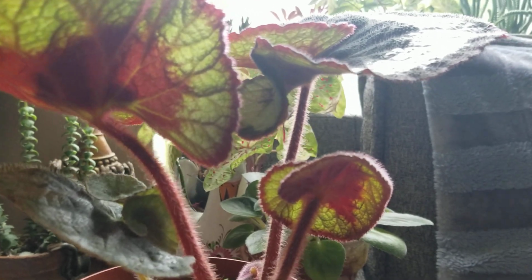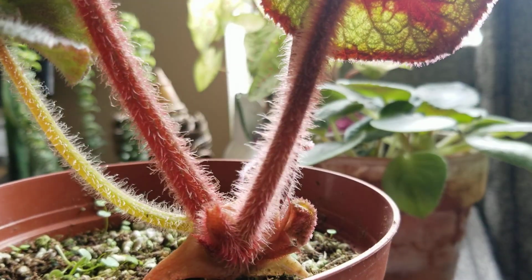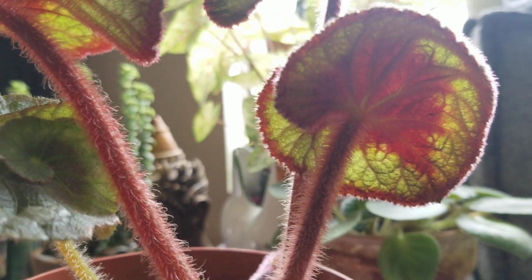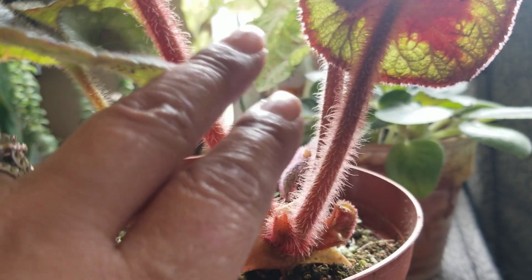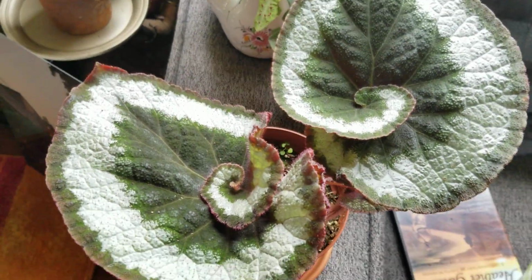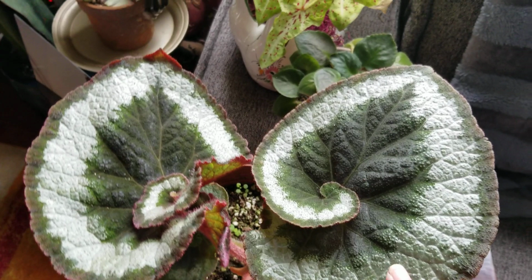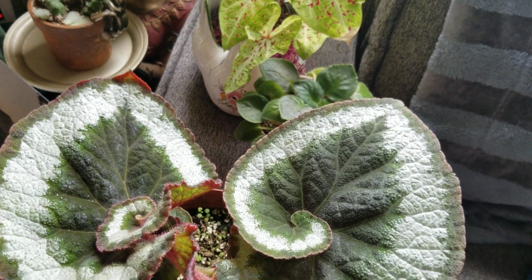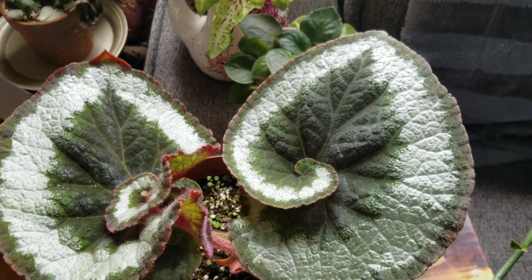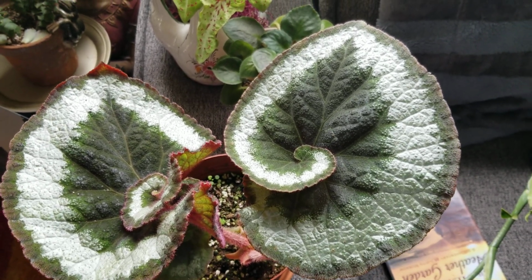I have the worst lighting ever in this tiny apartment. Can you see it? Isn't it beautiful, guys? I want to show it to you where you can just reach out and pet the hair. You can touch the hair. All right. Beautiful plant. So the person who I purchased it from said, water it once a week, bright indirect sunlight. And I went out and got me a humidifier as well to give it that humidity that I believe begonias love.